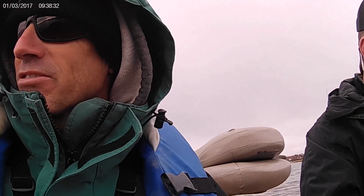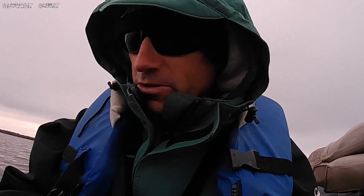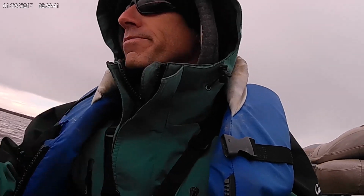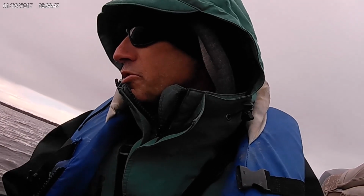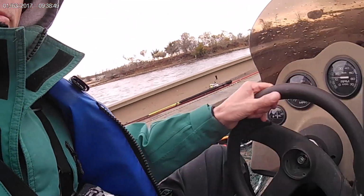But Paul's got a live scope, so he may not know how to catch one of these fish like this, because he's been watching his video game every time he comes. So we're gonna kind of idle around out here and see what we can find. We already saw some right here. I'm gonna show you what they look like on the graph. Give you an indication of what we're looking at.